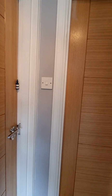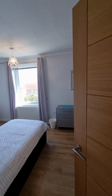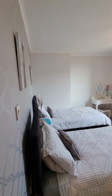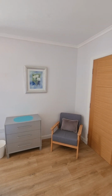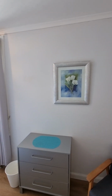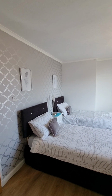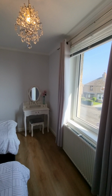And then immediately we're going to go into the first of the bedrooms. So this is the first of the doubles. Instantly you can see really spacious rooms. Nice size, lots of natural light coming in. Too much actually because it's distorting the camera a little bit, as you can see. You have storage here, a big cupboard for storage there as well. So lots of space, currently utilised as a twin, but as you can see, you could easily get a nice king size bed in there.